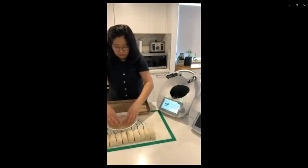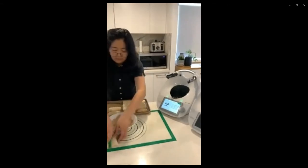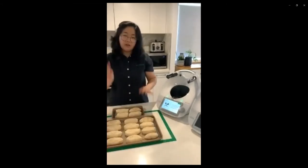I'll just cover this with cling wrap, or you can also use the thermal mat to cover it if you like. So I'll cover this with cling wrap, let it proof for 30 to 45 minutes, and then we'll come back when it's done.